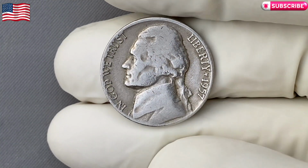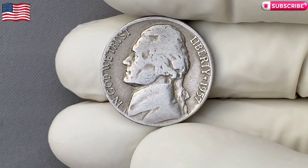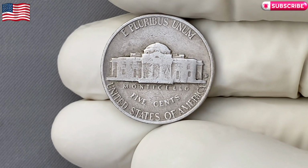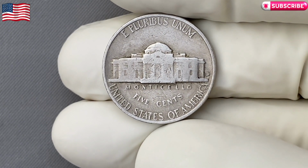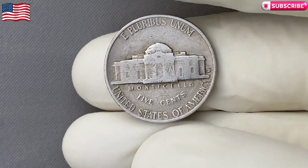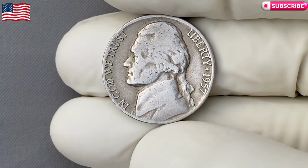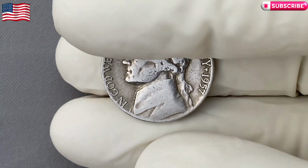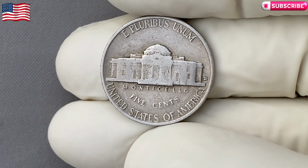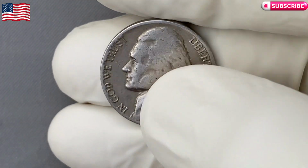Error coins are especially valuable because they are one-of-a-kind pieces, and collectors will pay a premium to add them to their collections. If you're lucky enough to come across a 1957 5-cent coin, the first thing you should do is carefully examine its condition. Coins that are uncirculated, meaning they show no signs of use, are worth significantly more than those that have been handled. Look for sharp details in Jefferson's portrait and Monticello's design, as well as a clear, unblemished surface. Even small imperfections can affect the value, so every detail matters.